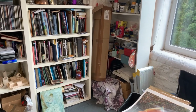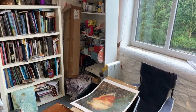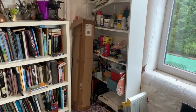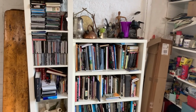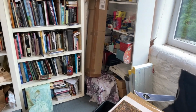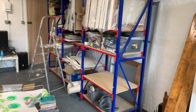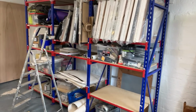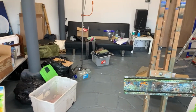This is the library, and also bits and bobs for paints and things and mediums. There's Van Gogh out there. It's all still being arranged, my little bits and bobs that I've collected over the years, books, and a big collection of books at home as well. And here's the shelves that I have paintings on and just different paints and things like that. Everything will go on the shelves.